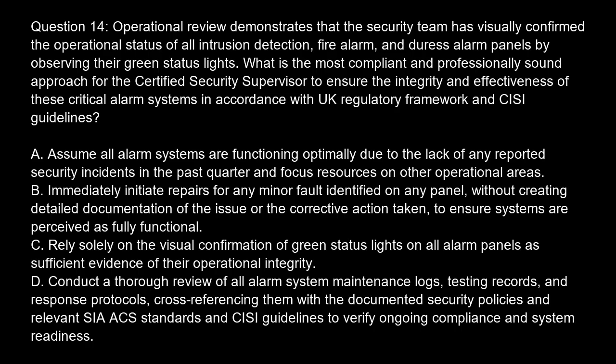Option A. Assume all alarm systems are functioning optimally due to the lack of any reported security incidents in the past quarter and focus resources on other operational areas. Option B. Immediately initiate repairs for any minor fault identified on any panel, without creating detailed documentation of the issue or the corrective action taken, to ensure systems are perceived as fully functional. Option C. Rely solely on the visual confirmation of green status lights on all alarm panels as sufficient evidence of their operational integrity.